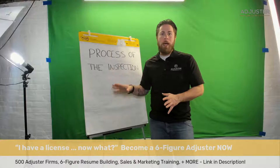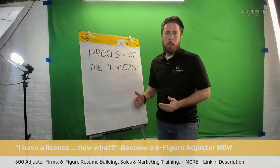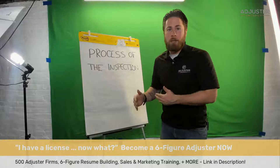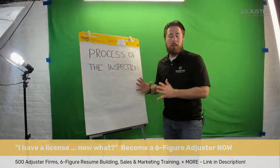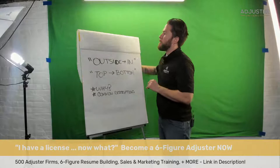But no matter what, Nick Saban, famous coach at University of Alabama, he always talks about following the process. He doesn't aim to get a championship every year. He just aims to execute the process, the championship winning process, and that's why he's a legend in the sport. So it's important to have a process down so that no matter how big or small the inspection is, no matter how overwhelming that inspection might be and how big that claim might be, all you need to worry about is properly executing your process. And that's what we're going to be talking about today. If you can't execute the process, that's when you're going to get overwhelmed.